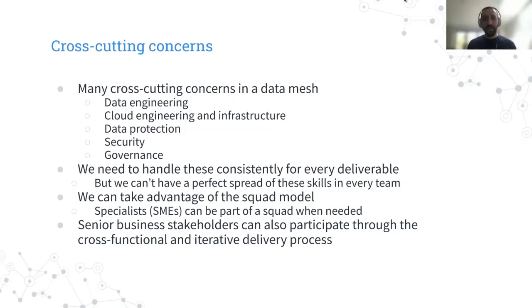Given the skill sets that are needed, we cannot really have a perfect spread of these skills in every team. So we cannot have a data engineer with knowledge of all these things in every team. So what we do in this case, we take advantage of the squad model. We have identified SMEs that can be part of a squad when needed, when they need to contribute their skills. Now, from the other end, you have senior stakeholders who have some obligations, for example, data protection. And these people can also participate in the iterative delivery process, so that we can transform the requirements early on into actionable things we can include in our delivery.